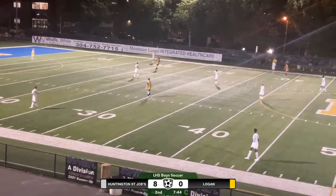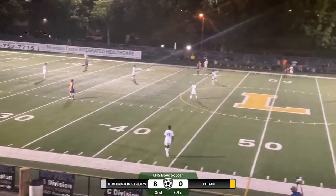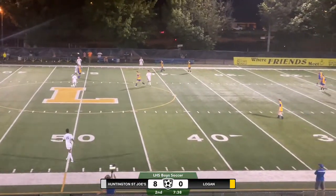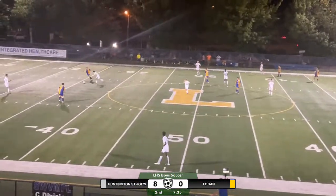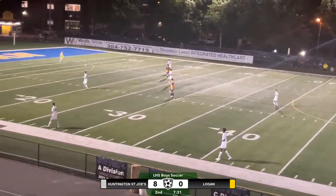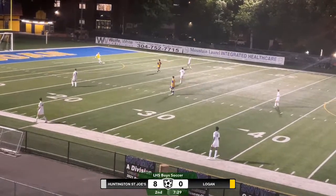And that's where it brings my point back up to Peyton McCoy. He is one of those kids. Great-hearted kid. So again, he got a yellow card down at Lincoln County. I seriously want to know what he did. Nonetheless, back to soccer.